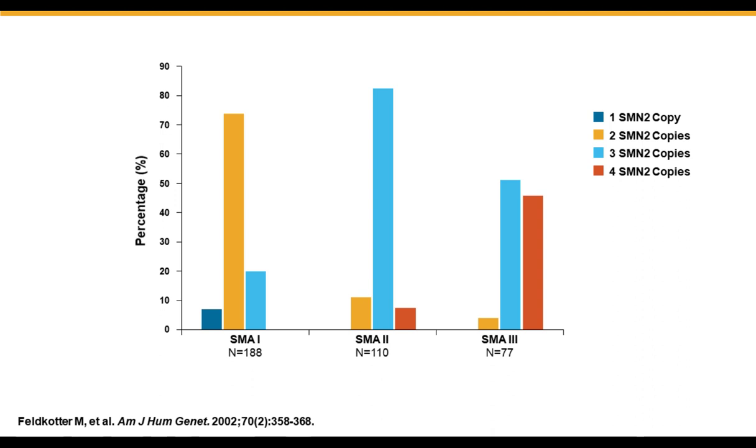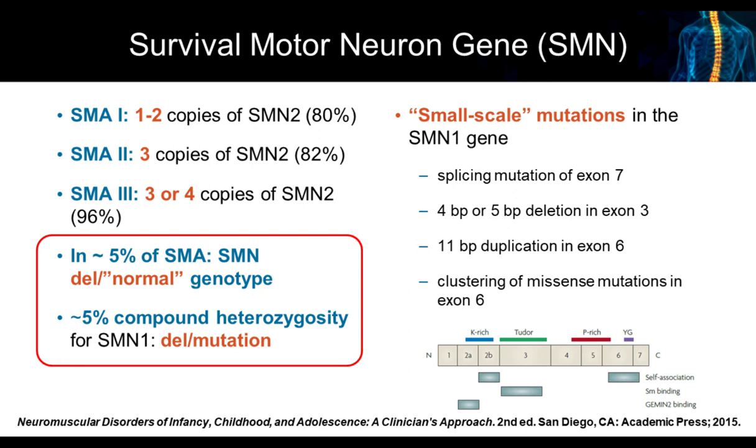So the reason for that is not totally clear, but we suspect that all SMN2 copies are not equal because there are probably mutations that modify the production of full-length protein for SMN2. There might be also phenotypic modifiers that modify the expression of the disease.